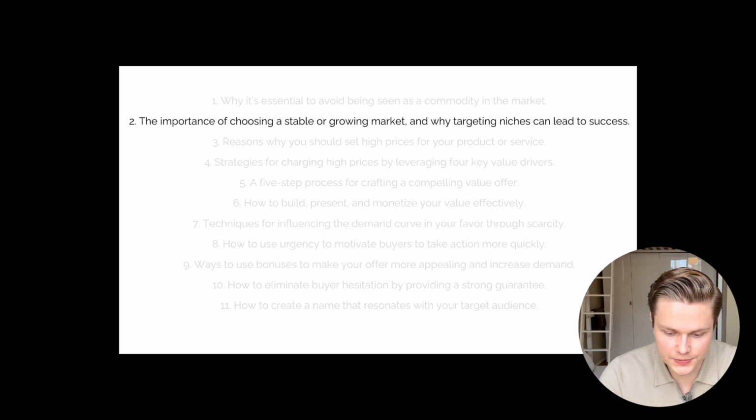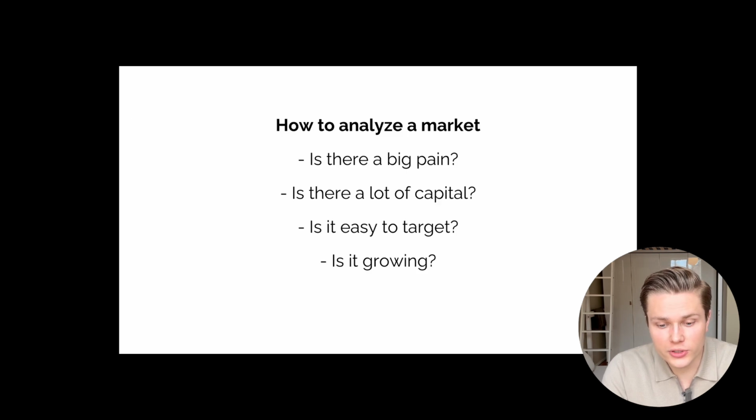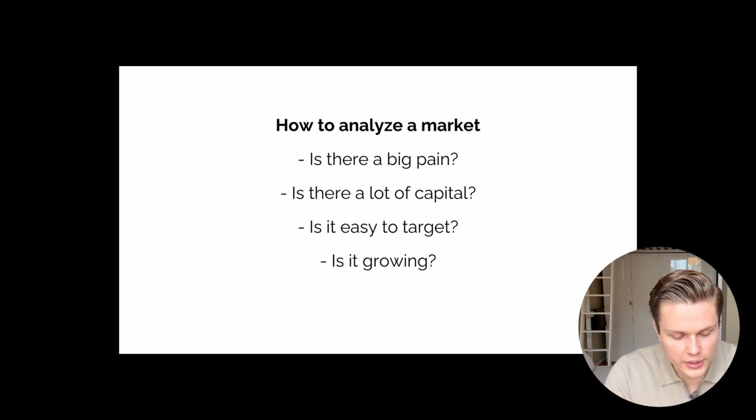Number two, the importance of choosing a stable or growing market and why targeting niches can lead to success. Hormozi is making the point that it's very important to understand in which market you are in. You can analyze it by asking yourself, is there a big pain in the market? Is there a lot of capital available? Is it easy to target, and is it growing?